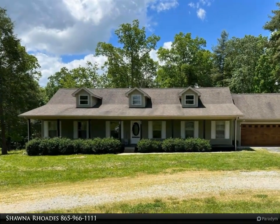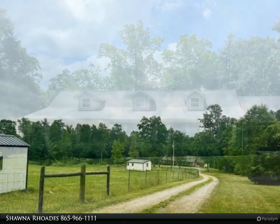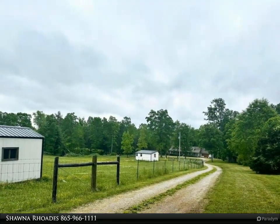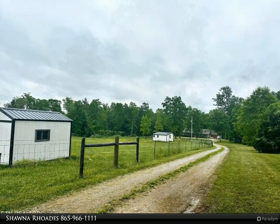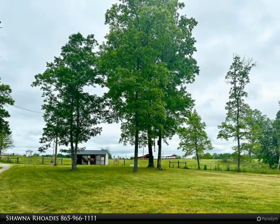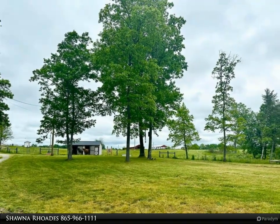A peaceful slice of country living with fully fenced 12.82 acres awaits you. This home has fiber optic internet for those who work from home, open and spacious floor plan and ample windows with gorgeous views of the land from every room.